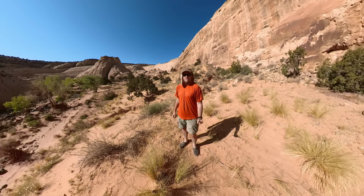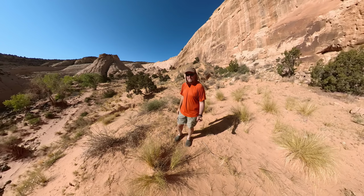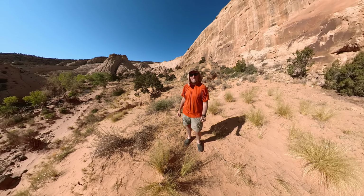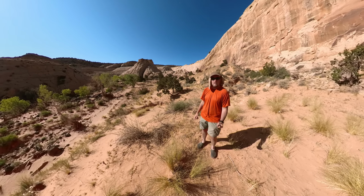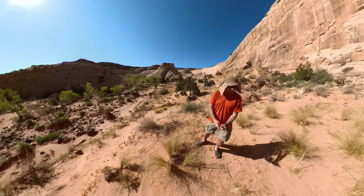All right, morning of day 24. I just broke camp here at the lower end of Pleasant Creek. But before I head out hiking, I wanted to investigate a small cave I saw nearby. It's fairly close to some petroglyphs, so I'm hoping there could be some interesting stuff. Let's go check it out.